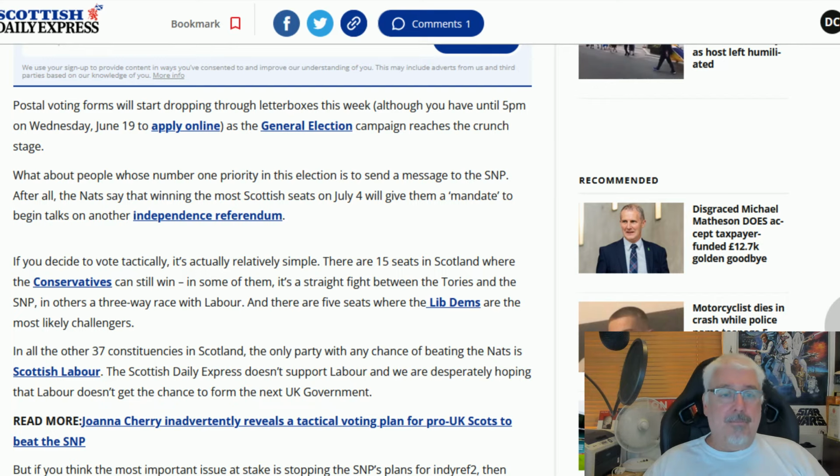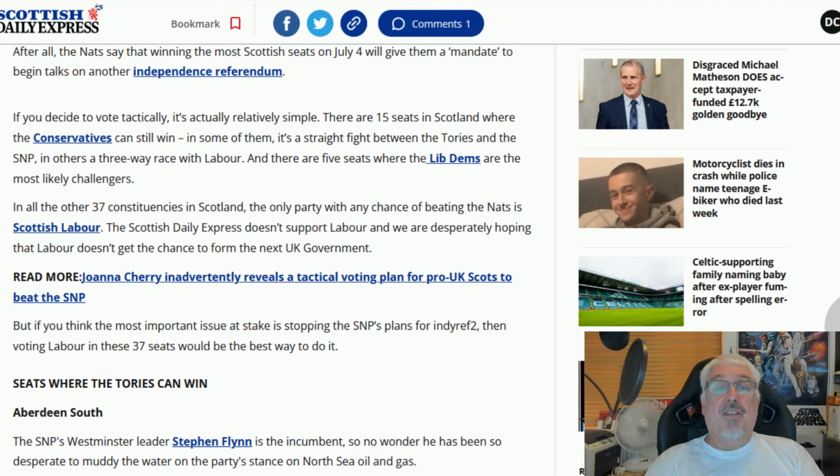Entirely different matter. If you decide to vote tactically, it's actually relatively simple. There are 15 seats in Scotland where the Conservatives can still win. In some of them, it's a straight fight between the Tories and the SNP. In others, it's a three-way race with Labour. And there are 5 seats where the Lib Dems are the most likely challengers. In all the other 37 constituencies in Scotland, the only party with any chance of beating the Nats is Scottish Labour. So basically, if you're not in one of these that we're going to have a look at, vote Labour.